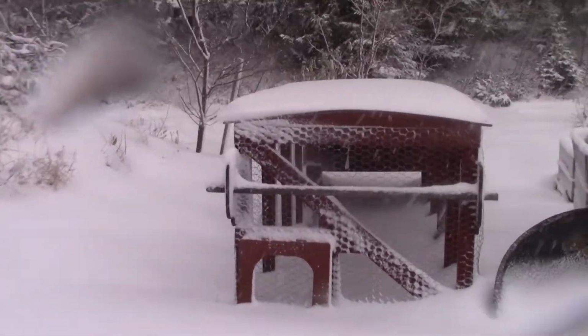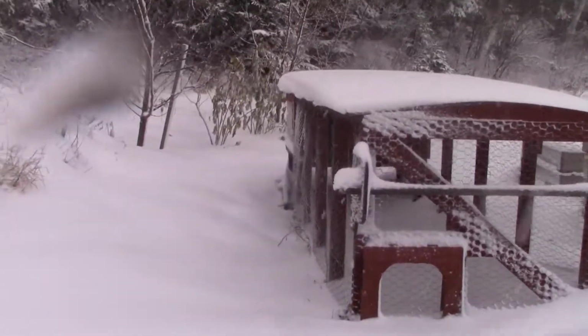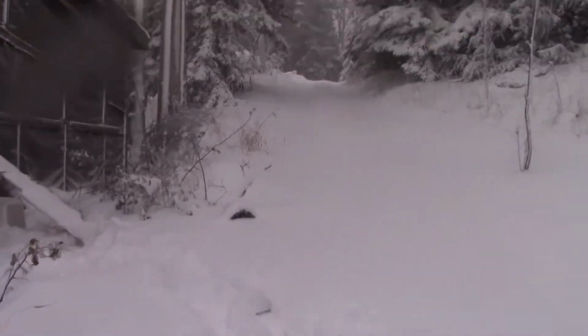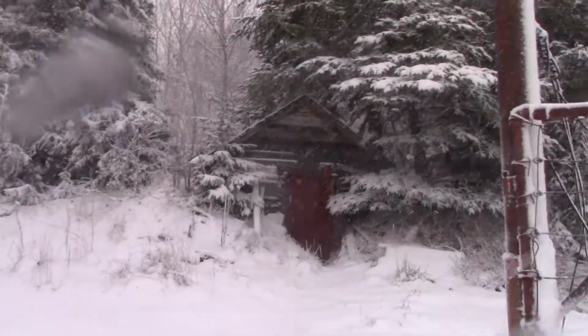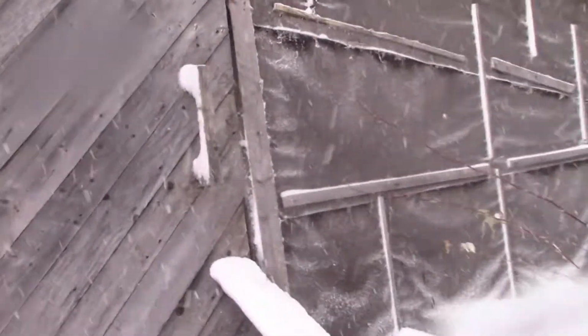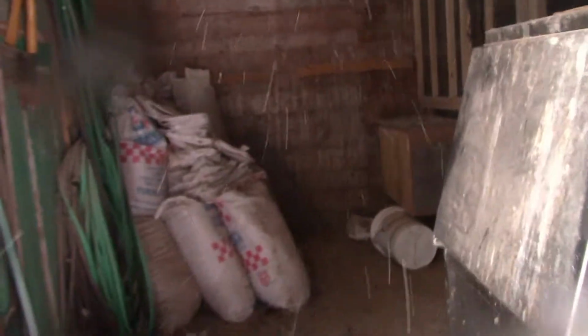I have the hens now all put in the hen house. We'll poke in and have a look at them. And up to the cellar. As it gets darker in the winter, the hens, they don't lay many eggs. Let's see how much I can get here.